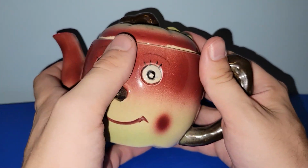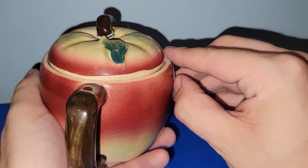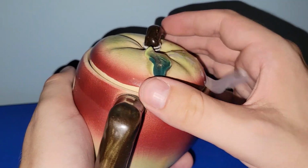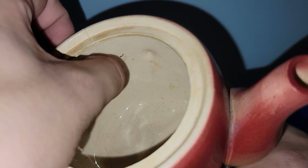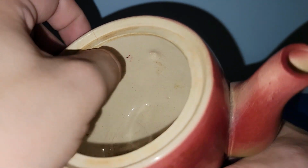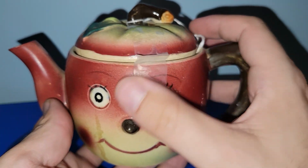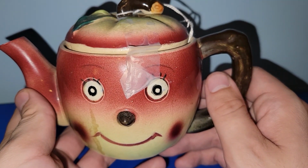So I'm not exactly sure what I can get for this guy, considering the fact that he does have a crack. I don't think it cracks all the way through, if I'm not mistaken. Maybe it does, and I'm just making things up. But let me show you what I mean. It's like right here. But the funny thing is you can't really even feel it, you know? Like it cracked through, but if you dig your nails into it, you can't even really feel it. Or, well, maybe you can if you have long nails, but you get the point. It's still really cute. I don't think anybody would necessarily use this. They would probably just display it. So we will see what happens.